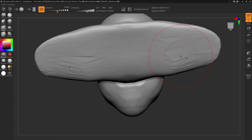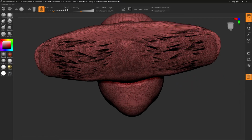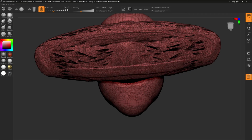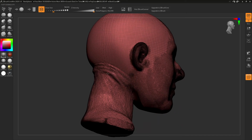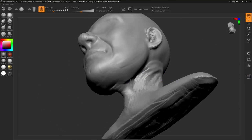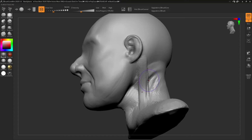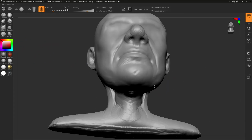And if at any point in time you feel like you're stretching stuff too much, you just jump over to that clay build-up brush and just kind of get in there and go right over top of that, and it'll change the structure for you so that you're not getting those stretches. So I'll just get in here and sculpt in that throat, the voice box. I'm going to turn that off real quick. And I'm going to start moving stuff again.